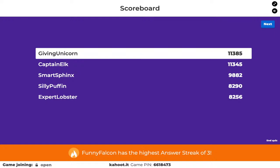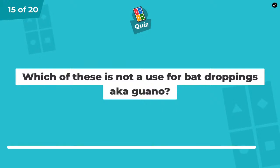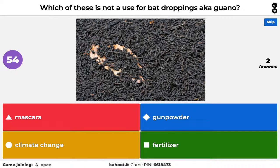Bats are foxes with wings. Well, I guess you could say that, but maybe some more of these questions will put the bats truly in their own very special group in your minds. Okay, next question. Which of these is not a use for bat droppings, aka bat guano? Mascara, gunpowder, climate change research, or fertilizer?